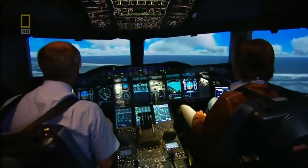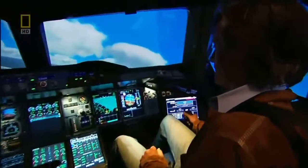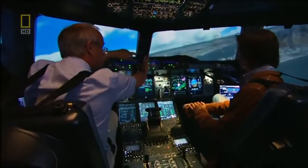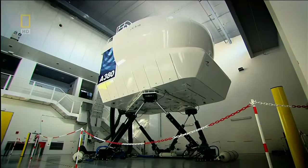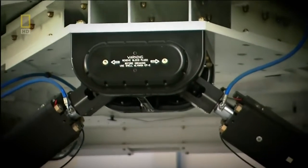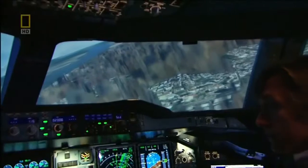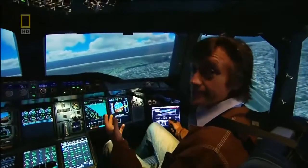I'm about to find out what it is by landing the world's biggest airliner myself at New York's John F. Kennedy Airport. This is not a normal approach to New York. I'm with pilot Peter Chandler in the A380's state-of-the-art flight simulator. It rocks and rolls on huge hydraulics, making the effect in the cockpit highly realistic. That's so convincing. Heart's going.